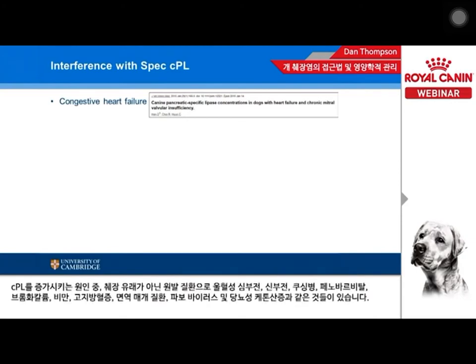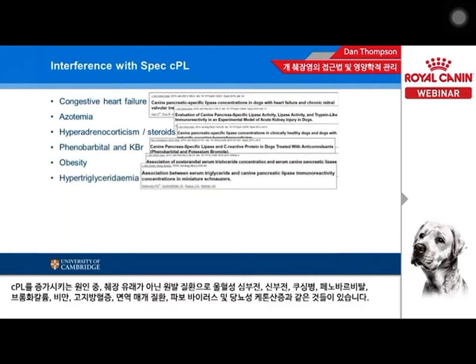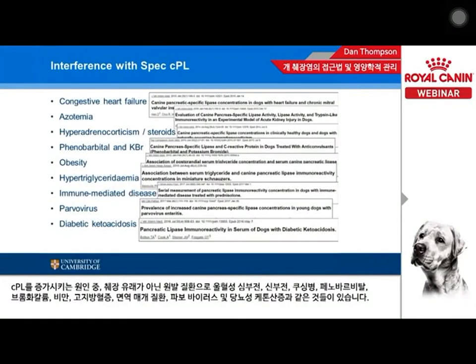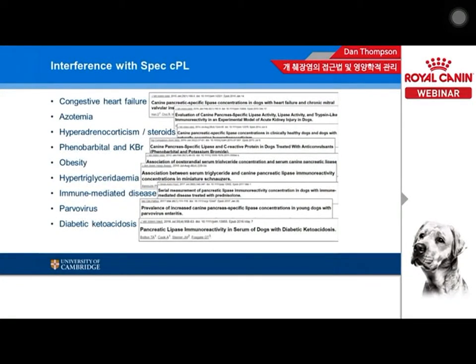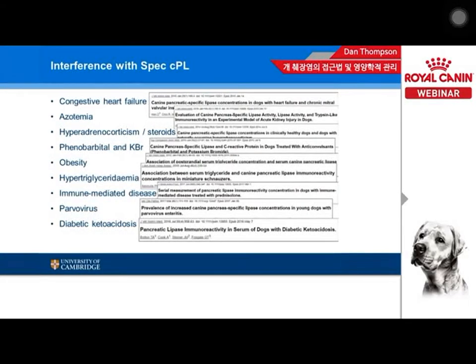So non-pancreatic primary diseases leading to increased CPL include things like congestive heart failure, azotemia, Cushing's disease, phenobarbital, potassium bromide, obesity, hypertriglyceridemia, immune-mediated diseases, parvovirus, and diabetic ketoacidosis. All of these have been shown to some extent or another to increase artificially our SPEC CPL. So, although it's widely accepted to be the best that we have, it's not infallible.